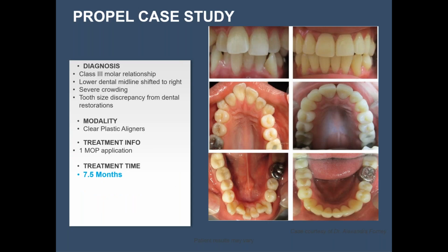So we're going to look at just a couple of cases, because I hate showing case after case after case when I'm doing a presentation. I just want you to get the gist of what we're doing here. This is a PROPEL case. You'll start counting up aligners and go, he doesn't do 35 to 40 aligners. These are cases that we do. Sometimes they're just to show you studies of what PROPEL will do. Some of these cases are mine. Some of these cases are not my cases. That's my disclaimer. But these cases just show you how predictable a PROPEL case would be.